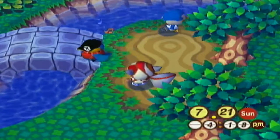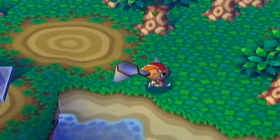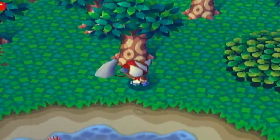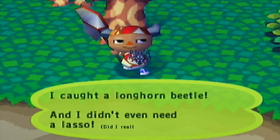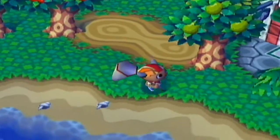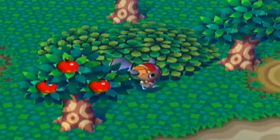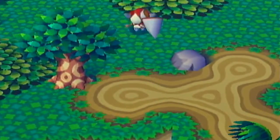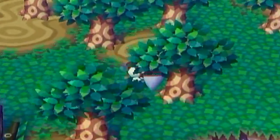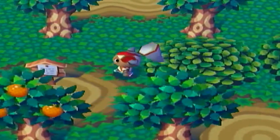Hey, he's rocking a new shirt, and I believe that's a shirt I made way back in the day. Nice. There's a drone beetle. Longhorn beetle. I don't think that's actually worth very much, but I'll catch it. That way it at least feels like I'm catching something here. You know, even if we found another royal moth or royal butterfly, that would be kind of nice. That's a Darner Dragonfly. Cockroach. Get off my flower, cockroach.